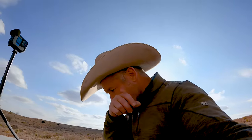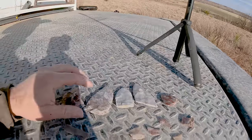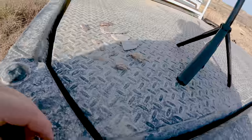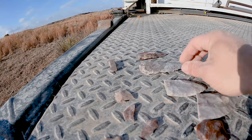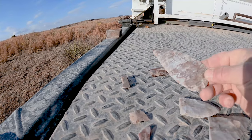Okay, so I didn't find anything big today. Here are the ones I was telling you about, all these big points I've been finding, all these really, really big points. Let me get over here so y'all can see them a little better. Like these big points like that. That big old point there.